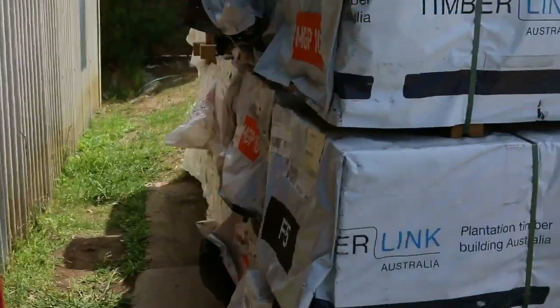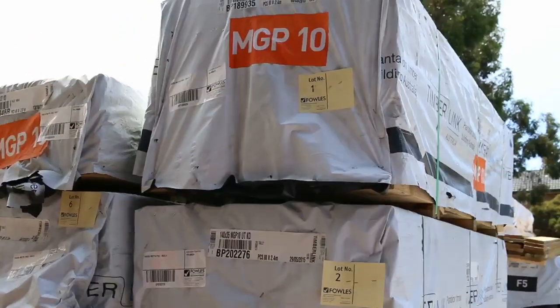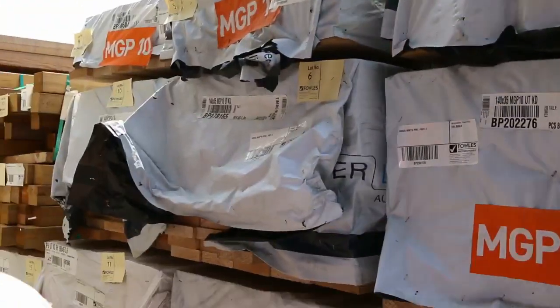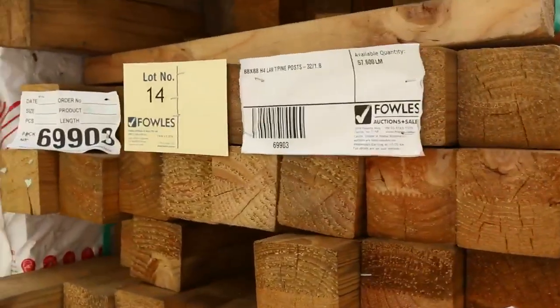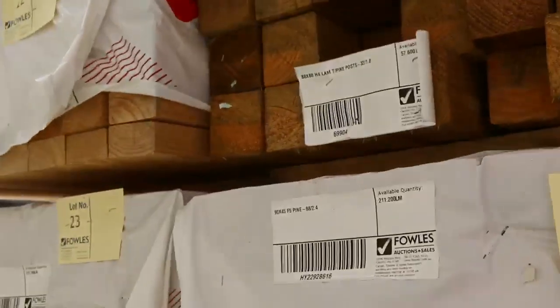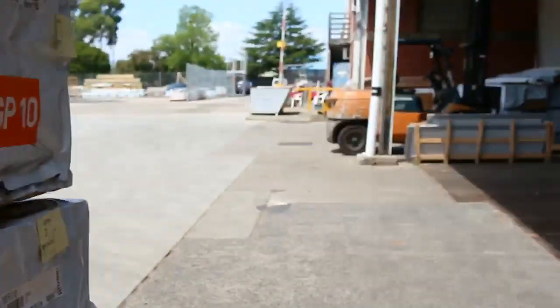Alright, here's where we start the auction tomorrow. 140 by 35 MGP10 pine. We've got quite a few packs of that available there. A few packs of posts there. We've also got, toward the back of that row, some 90 by 45 studs in the 2.4 metre lengths. Alright, so plenty of timber outside. There's also plenty inside as well. Let's make our way through there and have a look at that now.